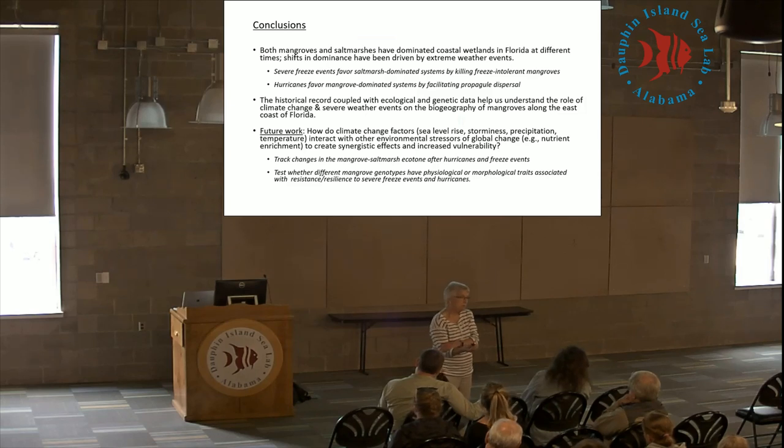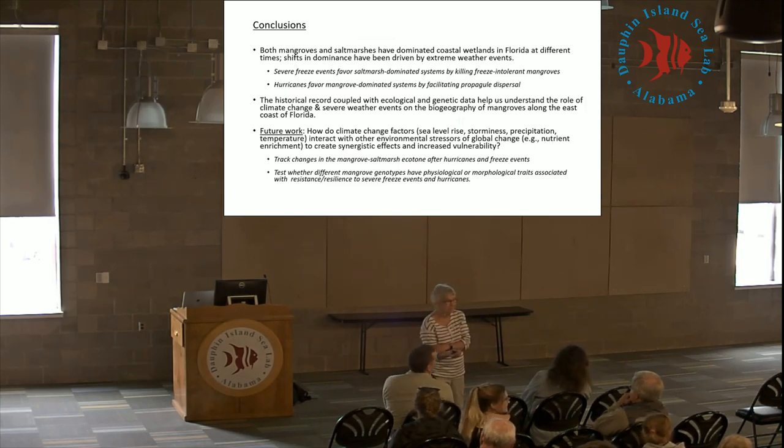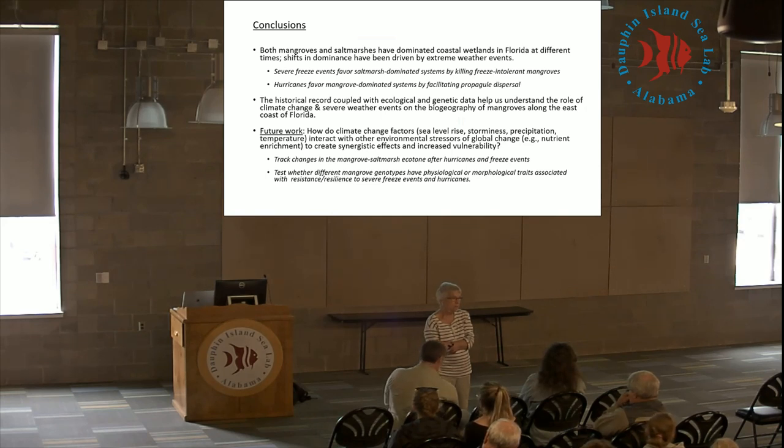Yeah. And there are probably genetic differences between populations in freeze tolerance. Yeah, right. Well, given a hurricane, you take a hurricane. It's still very, very interesting. I'd be interested to see if you could do a similar type of thing on the west coast. And you're lucky enough to get a hurricane. That's right, lucky enough.